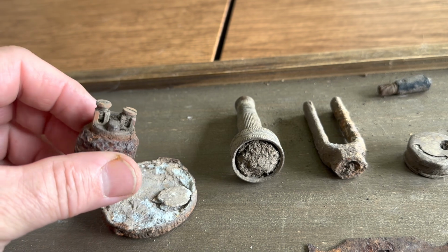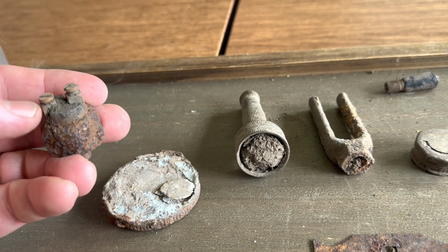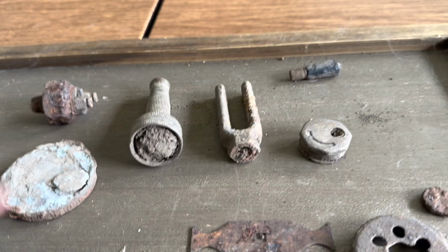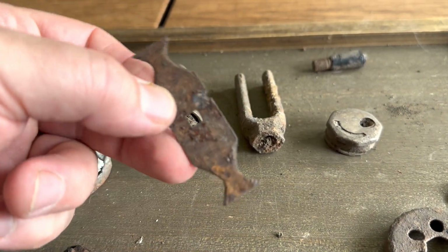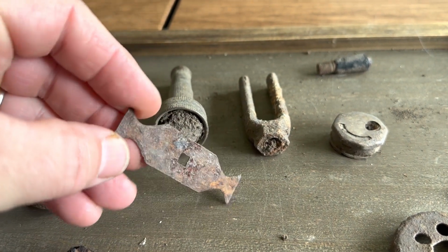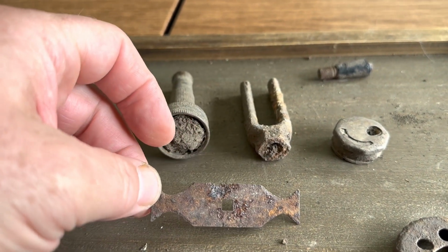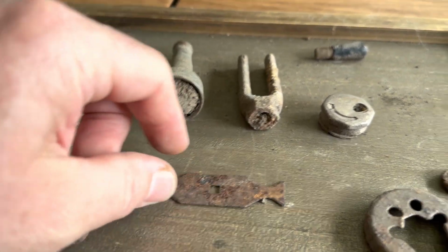This here looks familiar, like some kind of something out of a car, like you would attach some kind of wires to that. I really don't know, maybe a battery or something. And then this here, I don't know what this is. This looks like something that would have spun or something. It's like these are blades, almost like razor blades, and then it has that square spot in the middle that it would attach to something. So I'm not sure what it is, maybe some kind of electric razor blade or something, I don't know.